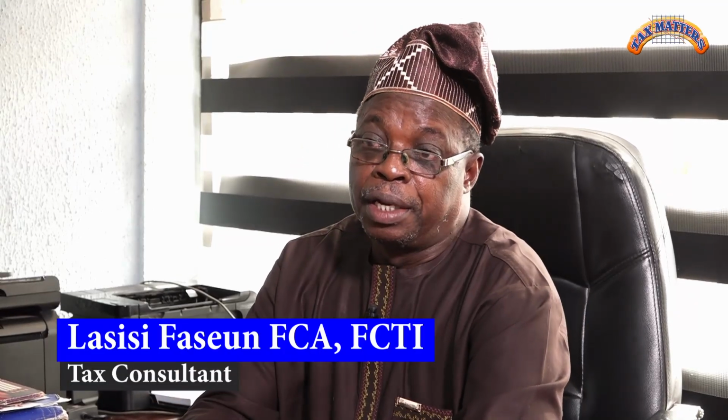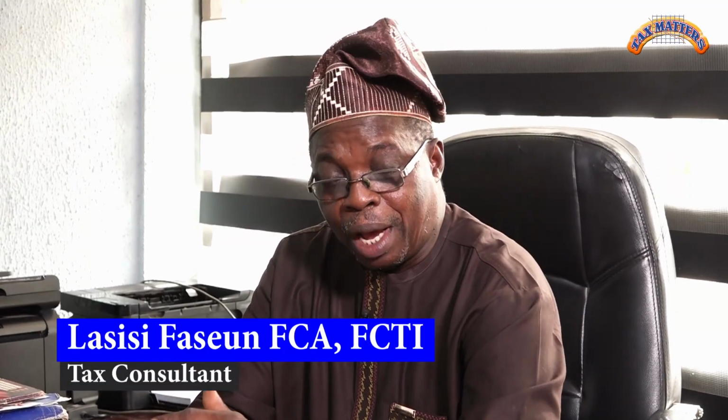They will ask for some documents. Those people in desk review, we call them RPP, they will not go to the company's premises. They will do it in their office. They will now raise queries, we answer it, we resolve it. Subsequent to that, because when the self-assessment commenced, the policy is that every 3 years, each company must be visited for a tax audit.